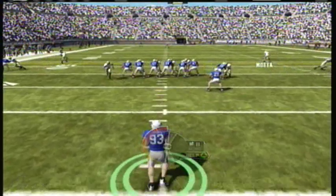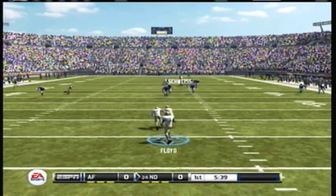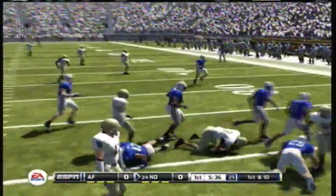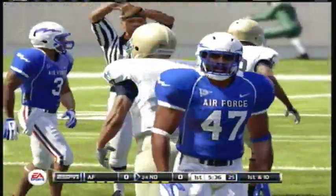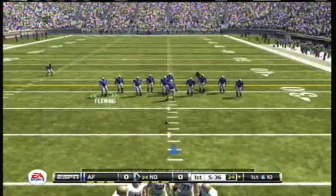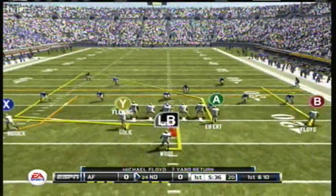Floyd, the return man. There's a punt, and it's a line drive. He's to the 20. Brought down at the 22-yard line. You're always looking for the home run return, the big highlight. Didn't happen there, but he still got him a couple yards. This is a fun game, and I think we're going to see a lot of interesting football before it's over.